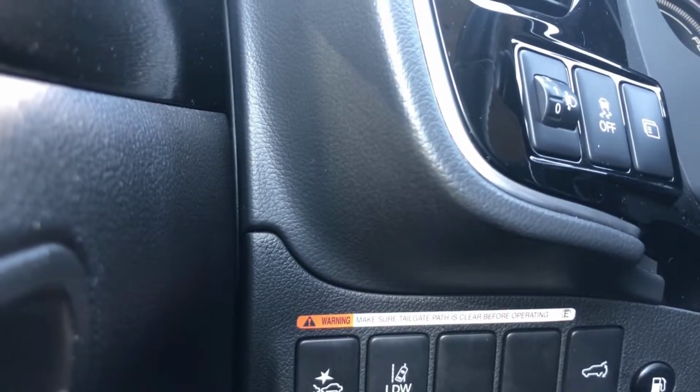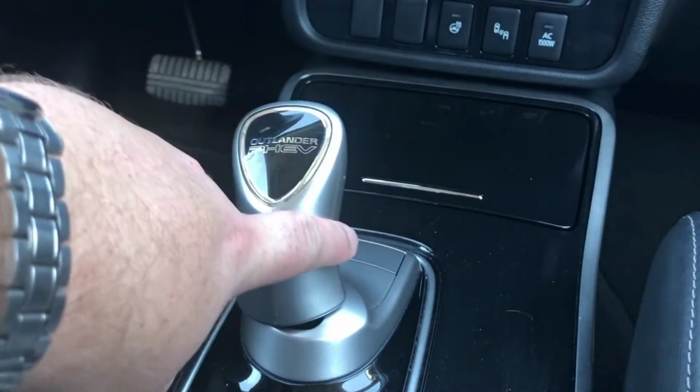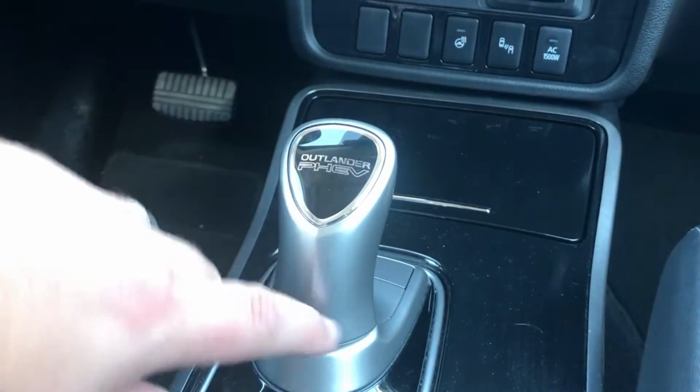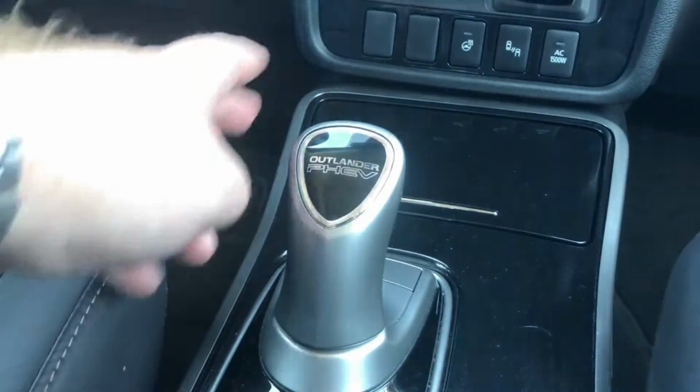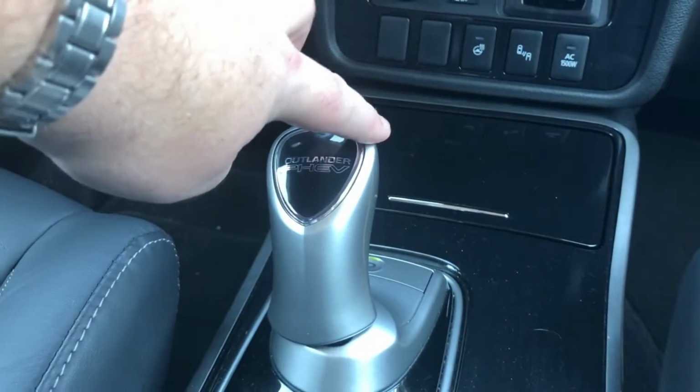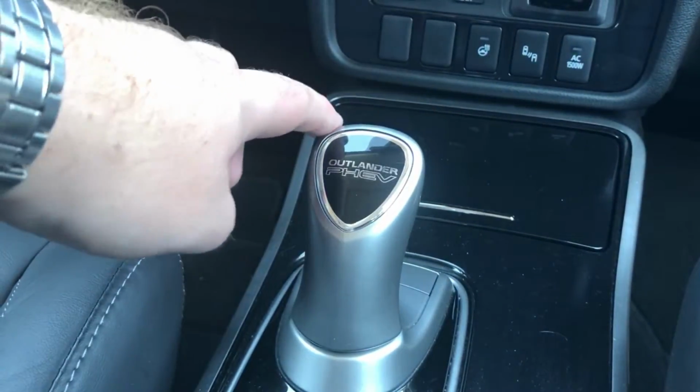Now we're going to work gradually down the center console here. You have cup holders that you can hide away, and then you have a very interesting gear shift lever. It's a flip switch kind of push button thing. It's weird.